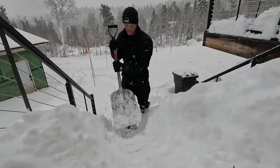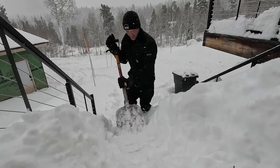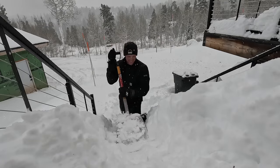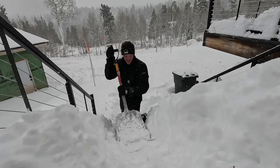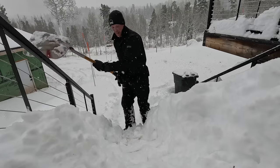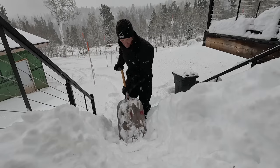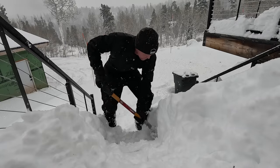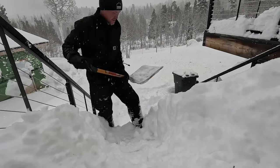There is always a lot of snow on these stairs. Unfortunately, we made the mistake of walking on them last night and not shoveling them. So now the snow is compacted, basically frozen. The good news is, anywhere that you haven't walked is kind of just light and fluffy.